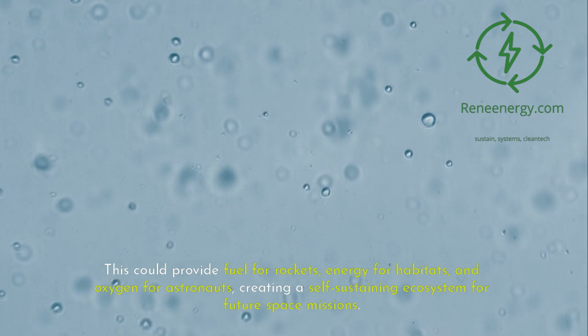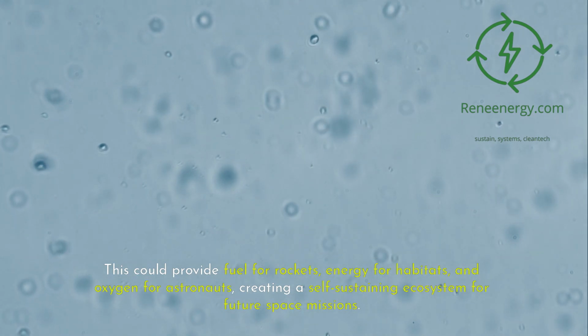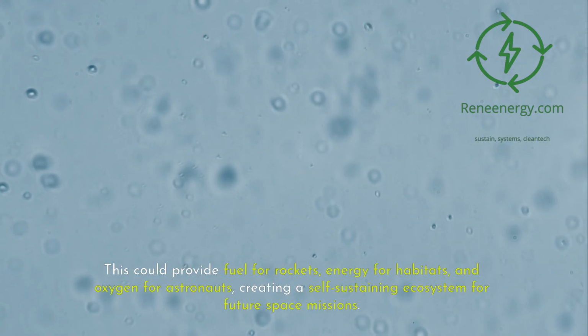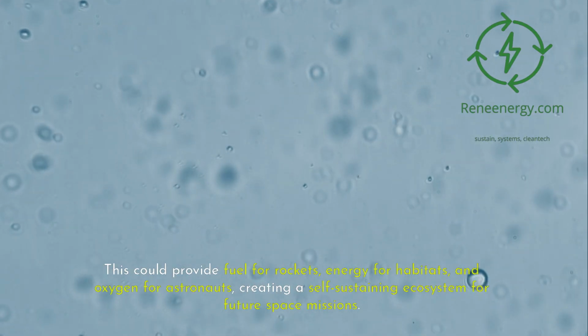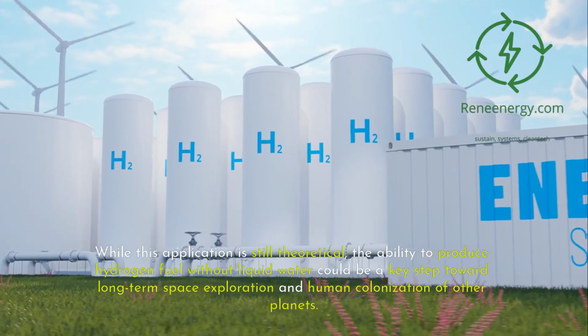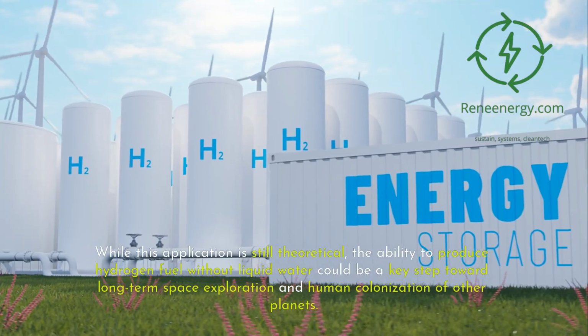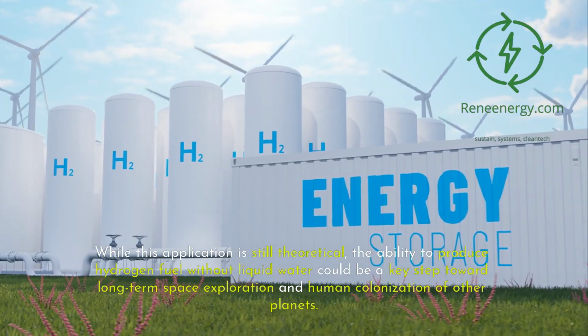This could provide fuel for rockets, energy for habitats, and oxygen for astronauts, creating a self-sustaining ecosystem for future space missions. While this application is still theoretical, the ability to produce hydrogen fuel without liquid water could be a key step toward long-term space exploration and human colonization of other planets.